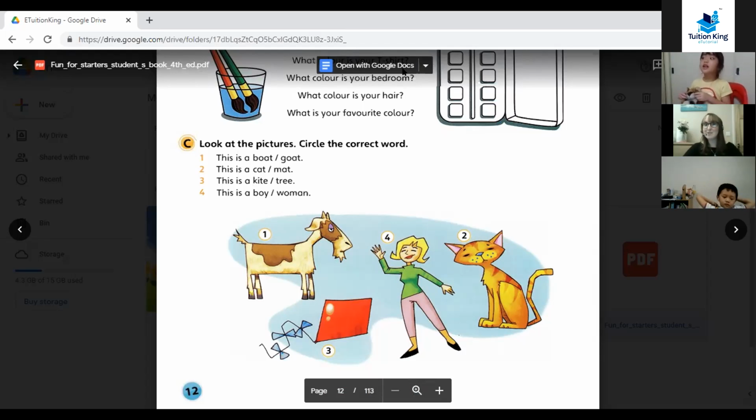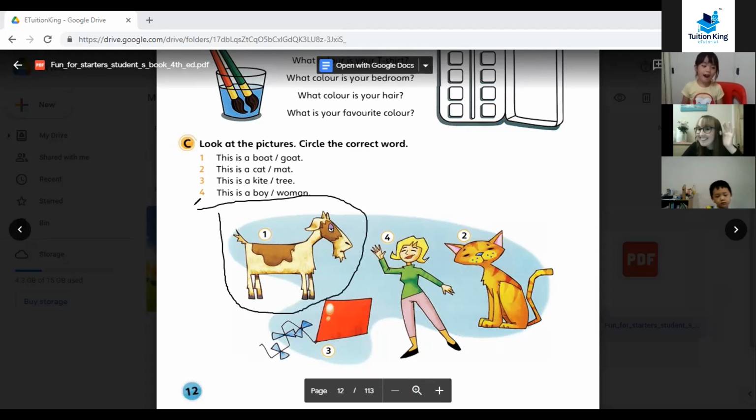Thank you. So your last thing to do before we play a game is look at these pictures. So it says number one, this is a boat or a goat. Is it a boat or is it a goat? Is it a boat? Yes, no? Goat. It's a goat. So you're going to circle goat. Okay, now do the other three.